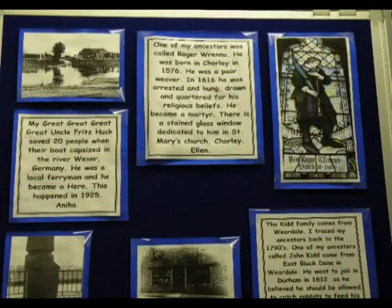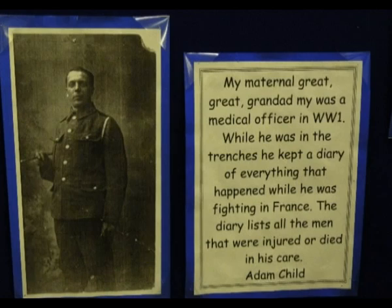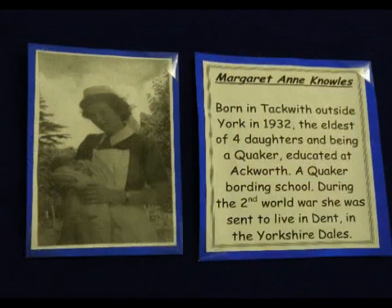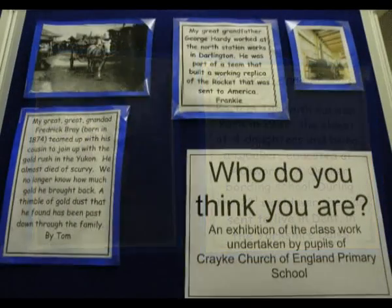This is an exhibition of classwork by pupils at Craik Church of England Primary School, and they did a special project on family history, so hence it's titled Who Do You Think You Are? A tremendous wealth of photographs and stories just from the one school, and I think it shows the variety of family research and family stories that's available in any community. They were very proud of what they'd achieved in Craik School, and they offered it as an exhibition for us to mount here in the record office, and we're very pleased to have it here.